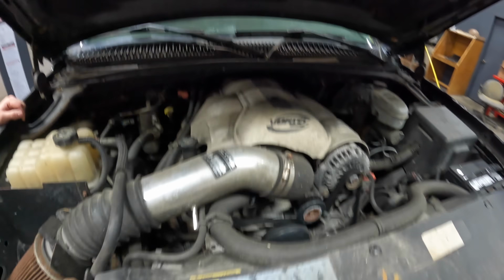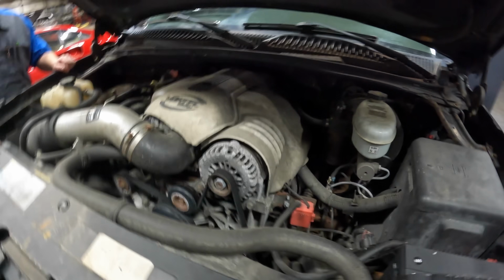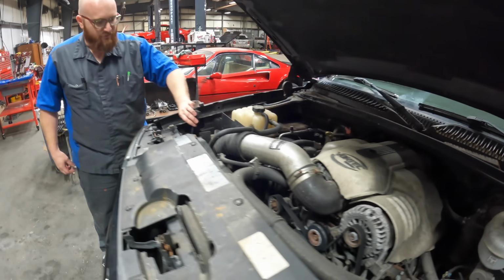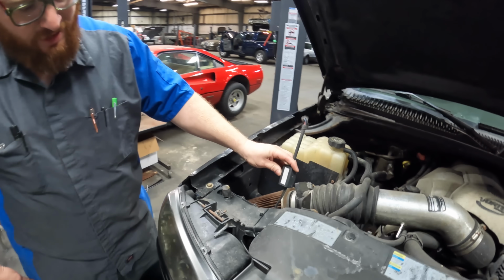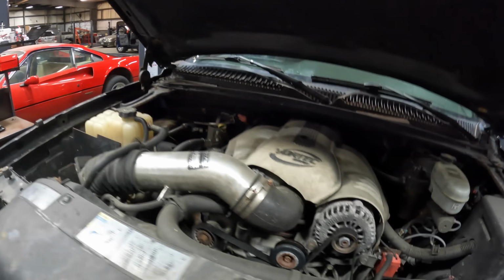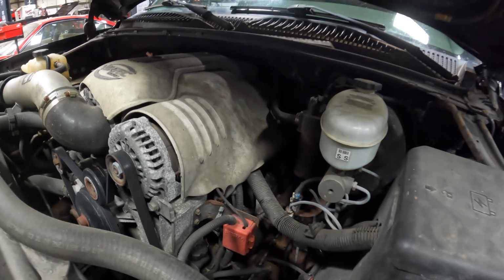Yep, let's do it. But good old 6-liter Vortec. Looks nice and dry, but oxidized. What's that? They used to have HID headlights and they're no longer hooked up. Oh, okay. Yeah, I'm not seeing anything other than oxidation.